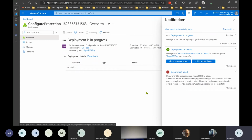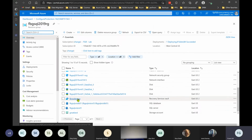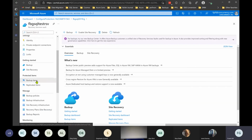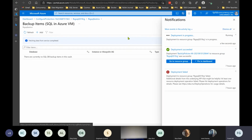Okay, well, let's see what goes on here. It's going to be less than exciting for you if I don't actually have anything to show you. So let me jump back to my recovery services vaults. It's a pain. I probably should have checked that. All right, so I don't have anything here, which is upsetting. We'll see if it comes back and actually does what I want it to do.